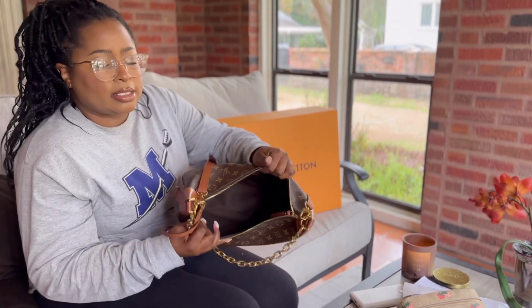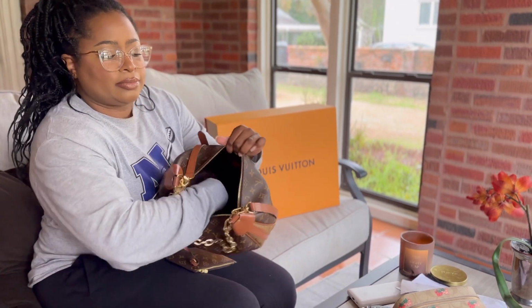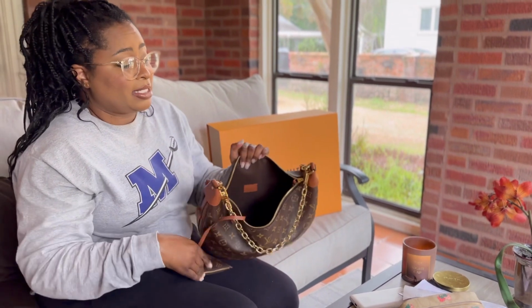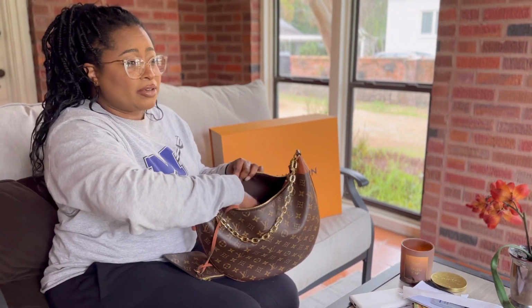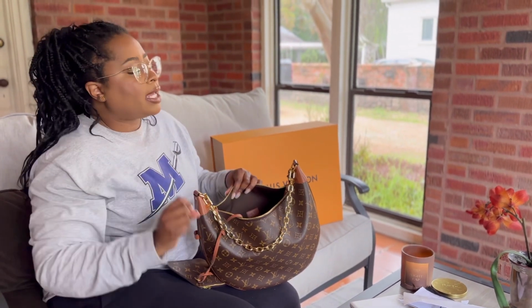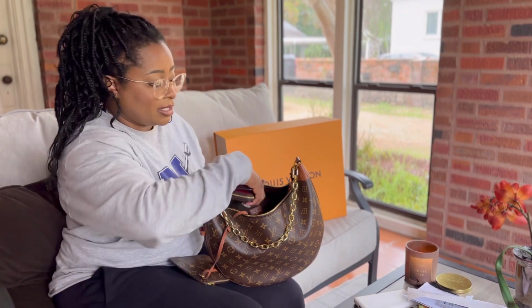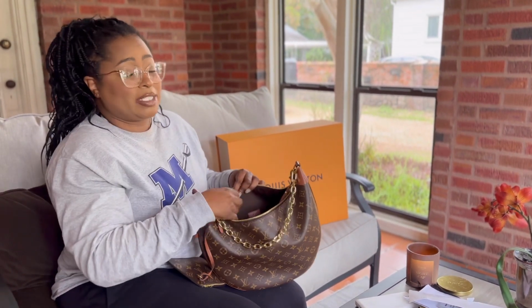You can't really see because it's dark, but that is a lot of space. Look at that, lot of space. So I love this bag. This has easily become one of my favorites. Notice I say one of my favorites because my all-time favorite bag is still, and it's hard to beat, but it is still my Speedy B30.